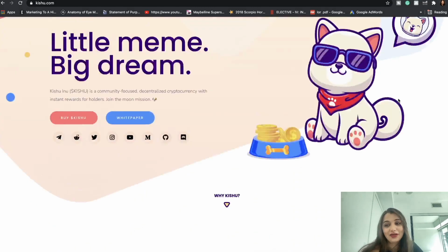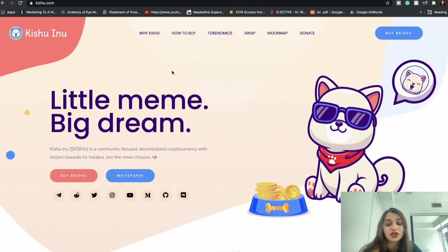So Kishu Inu is a really great meme coin which I feel has the potential to grow a lot more in future. However, it's still in the early stages, so I do not recommend you put more than 5% of your portfolio. And please do your own due diligence before putting any sort of money in cryptocurrencies, and try to buy the coins when the timing is right, which is when the price is low, and try to sell it when the price is high, which is essentially the whole principle around which trading works.